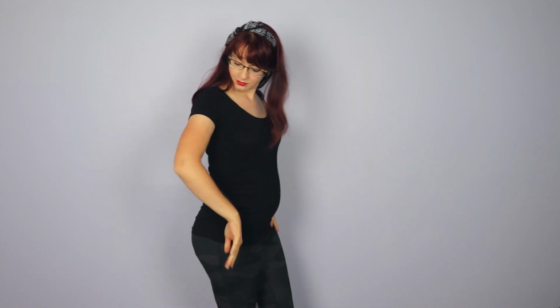Next up, we have just a standard maternity t-shirt. This is also from Old Navy. Old Navy Maternity, fitted, also an extra small. So not sure about how it'll be in the 3rd trimester, but for now it fits perfectly. And this one was $7.99.